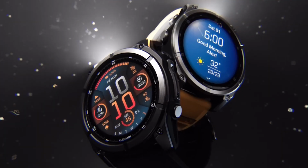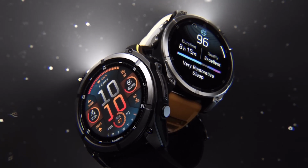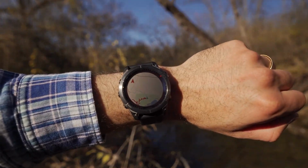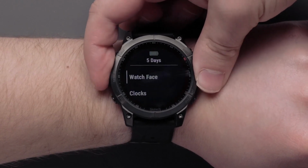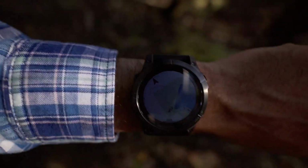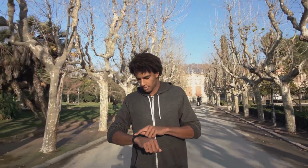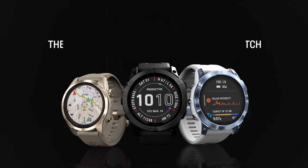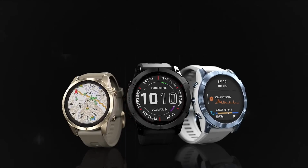A microLED display, potential satellite messaging, improved battery life. If all of this turns out to be true, the Fenix 8 Pro could be one of Garmin's most significant upgrades yet. But at the same time, we have to ask, is it a necessary step forward or just another premium watch with a higher price tag?